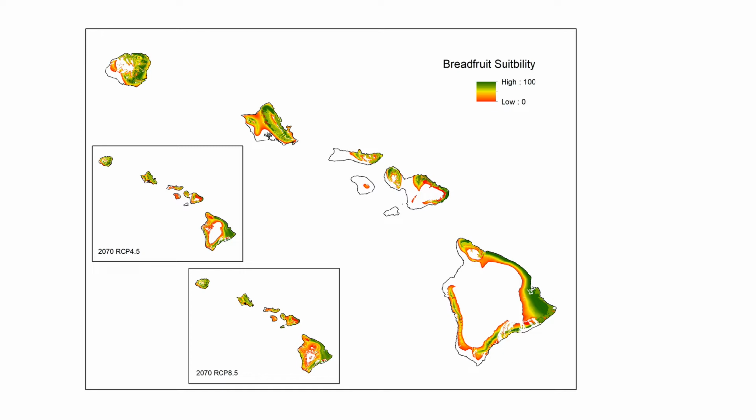And the bottom line is that virtually all, I think it's something like 85% of breadfruit habitat stays high quality in projected climate change scenarios. So if you're in a good habitat now, at least with current climate change projections, you're going to be in a good breadfruit habitat in the future. In general, breadfruit habitat in Hawaii and globally is going to expand as temperatures rise. Some places decline because of declining rainfall, but overall, we expect to see breadfruit becoming more and more suitable as our global climate changes.